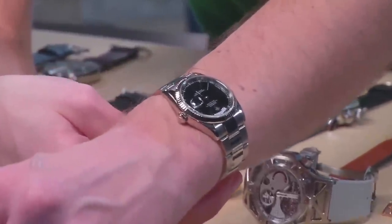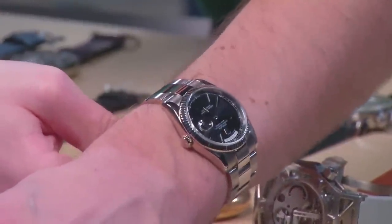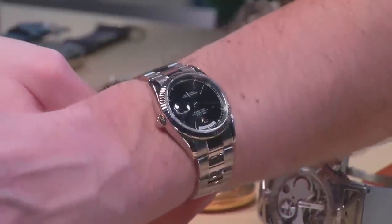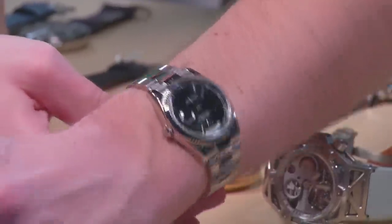Solid end links, solid center links, and more white gold objectively with the oyster bracelet than you would get with the president makes this a hefty piece on the wrist. And again, the power of the black dial and the white metal makes this a universally appealing watch.